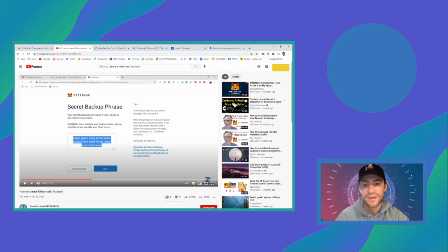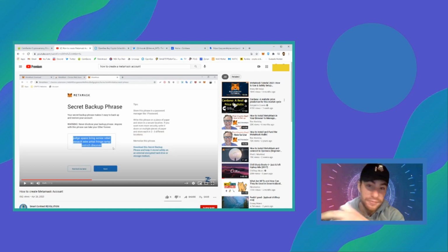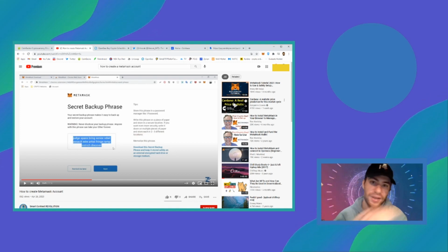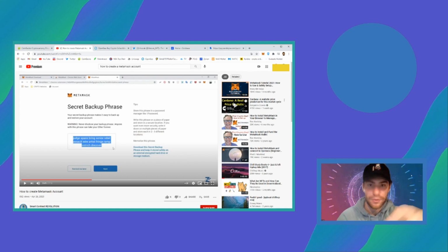It's randomized. But they have to be in order. So when you're writing these down, make sure that they're in order. The best way to do it that I've found is you put numbers on a piece of notepaper and you put the correlating words. So number 1 would be judge, number 2 would be space, 3 bring, and so on.